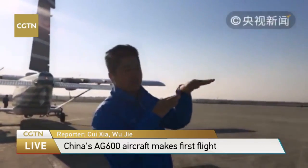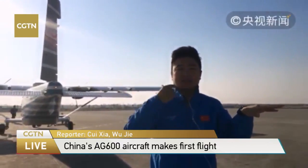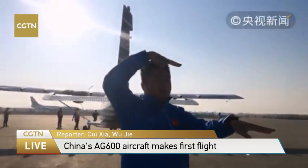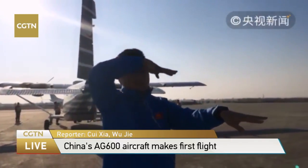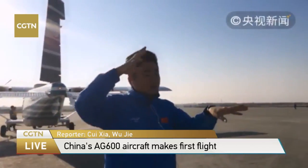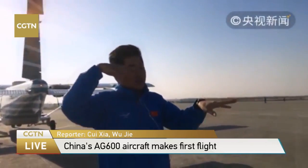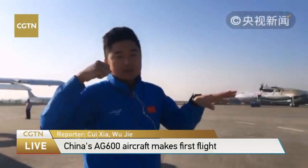So let's say the left-hand side is AG600 flying in the air, and Y-12 will be right or at the left, flying a little bit higher than AG600. Why do we need to have this company aircraft?